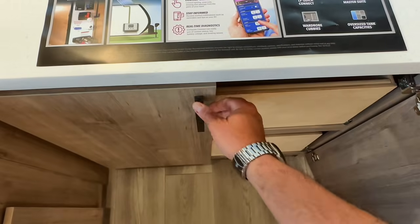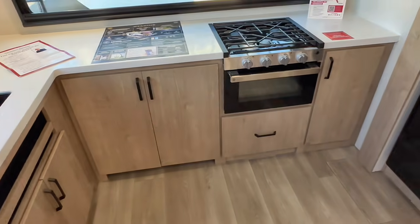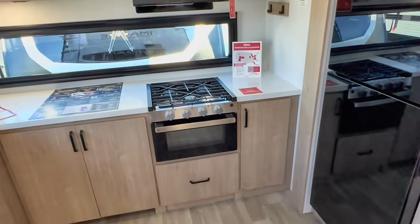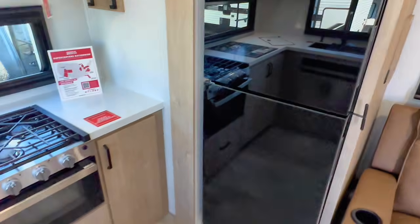I've walked through this thing here at the show, but the show is the first time I've seen this unit. And I'm pretty impressed with it. You've got your stove here. GE appliances, by the way. So you've got GE microwave up here. You've got GE stove and GE fridge over here.